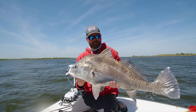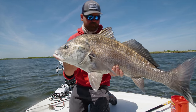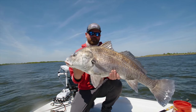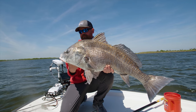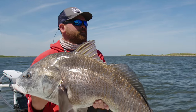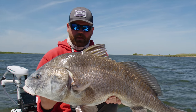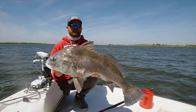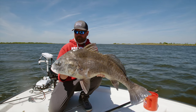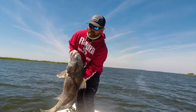Wow. That's a heck of a fight. Like we were saying, if that was a redfish, that would have been a crazy, huge redfish. But redfish do get that big. Oh, yeah, definitely. I've seen a lot of guys catch them in Texas and off some of the piers in Louisiana, but you don't see many of them like this up in the river. Wow. Let's get this back.